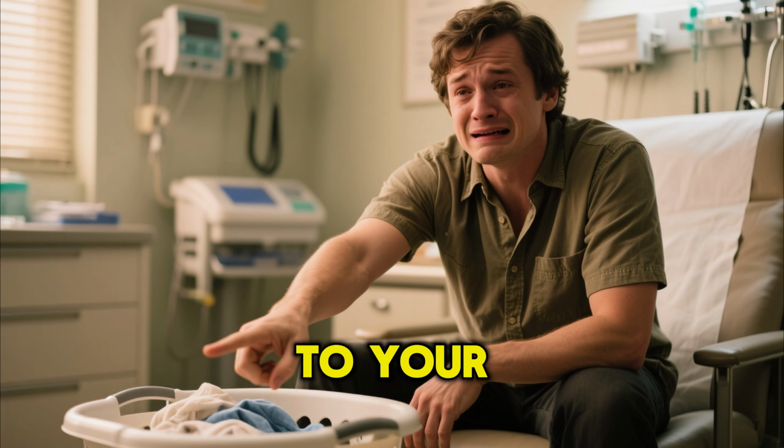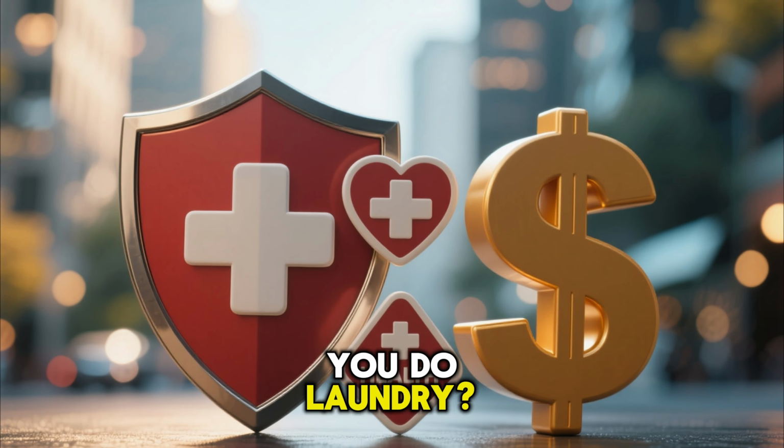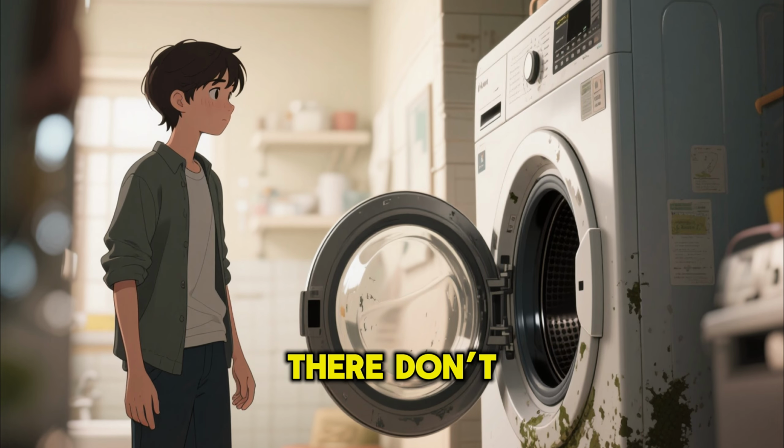Would you rather explain to your doctor why you're breathing in mold spores every time you do laundry? This isn't about neatness. It's about health, safety, and saving money. And if you already have black mold in there, don't panic.